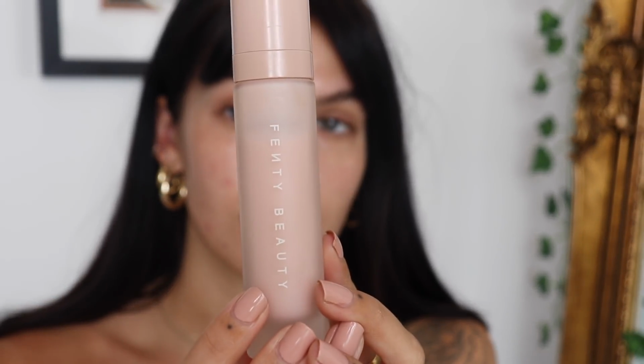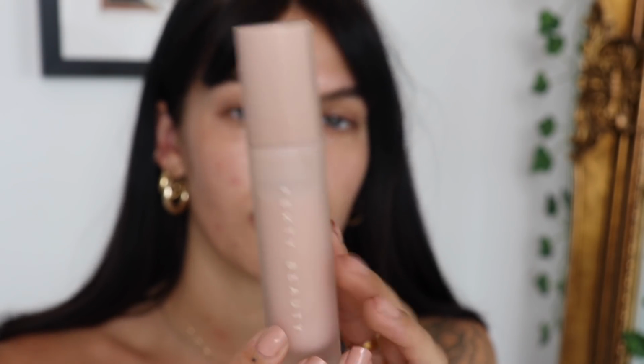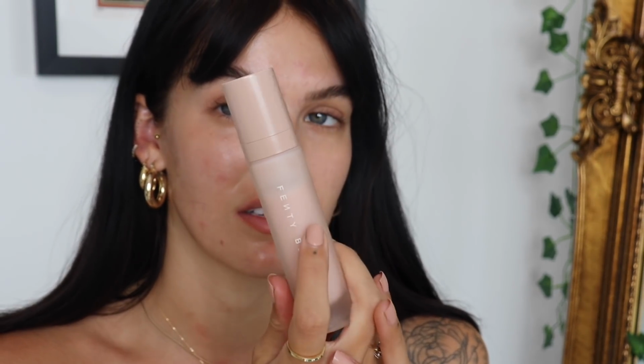So to start with my skin today, this is a new product for me that I've been using for about a week and a bit now and I absolutely love it. This is the Fenty Beauty Pro Filter Soft Silk Hydrating Primer. First of all, the packaging of these is so nice, such a lovely colour. I only use two small pumps of this, and it smells really lovely. And I just apply that to my skin.